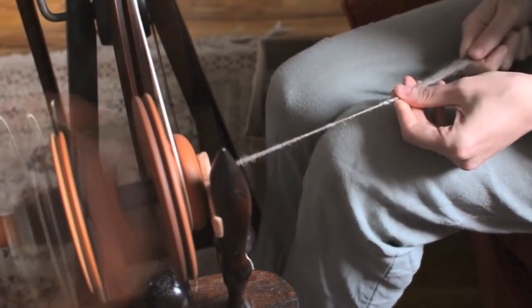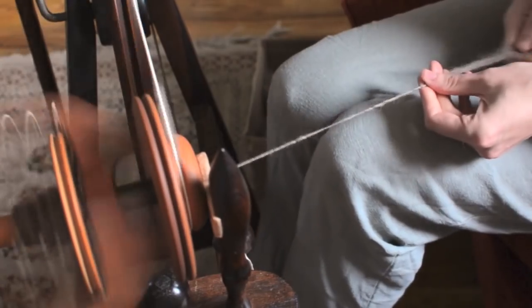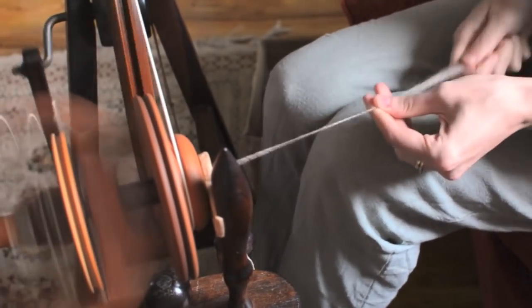which is very useful from a workflow point of view. Those lumpy, slubby bits are going to be what create a lot of the beautiful texture in the yarn.